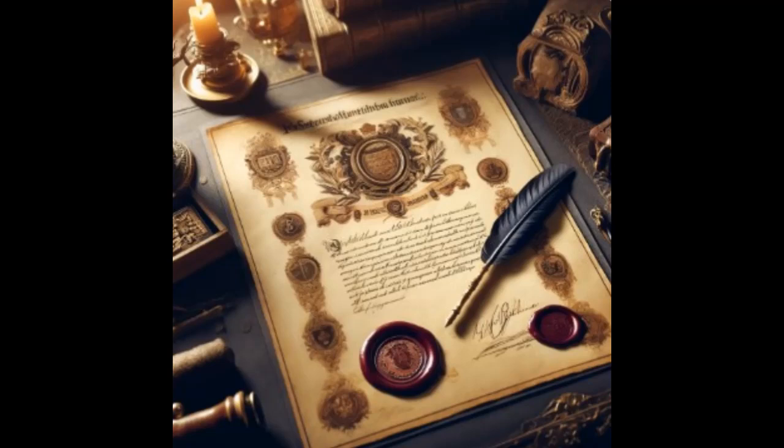Letters patent are official legal documents issued by a government or monarch that grant specific rights, privileges, or authority to an individual or organization. The term patent in this context refers not just to intellectual property, as with inventions, but also to a wide range of grants historically provided for various purposes. Here's a closer look at what they entail.